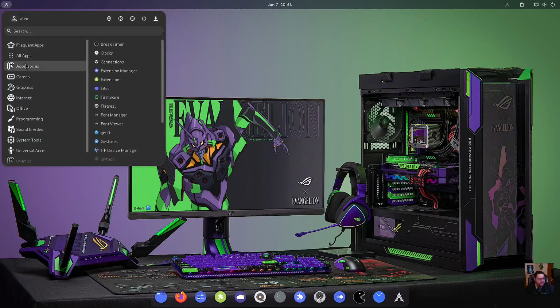So, under accessories, extensions, manager and extensions, they got Gnome files. They've got Flat Seal, which is nice because that means that they've enabled Flatpak in the software center, which, by the way, does use the Gnome software center. It just does not have support for the AUR, which is what they installed Yay with. So to do that, or if you want, you can install Paru.